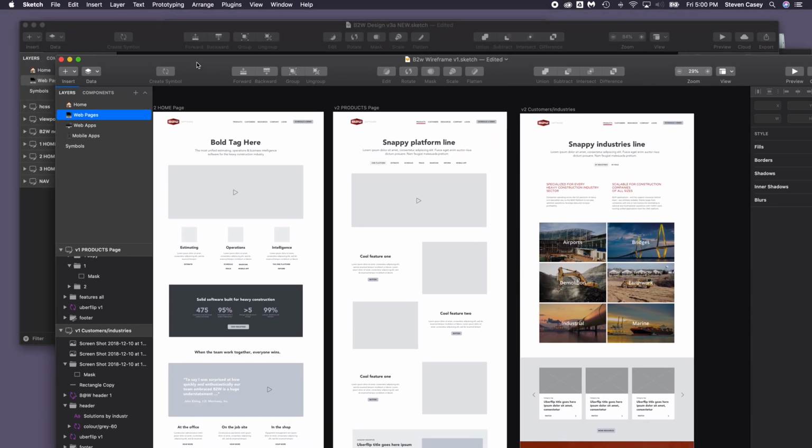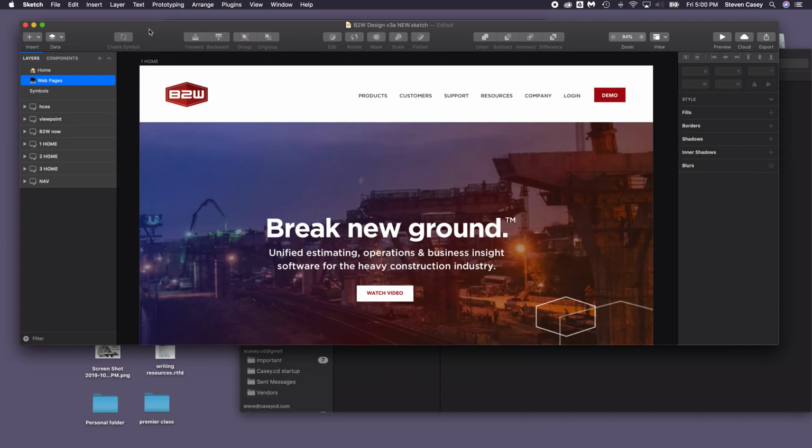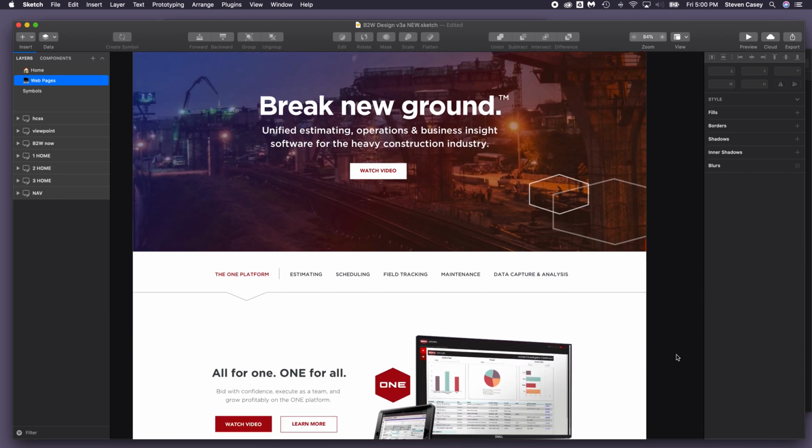For the design, part of the project was to come up with a tagline as well. So here is the first design, where the tagline was break new ground. I recommended getting rid of the word software and just going bid to win, a battle I didn't win, but I'm happy to make suggestions and be creative. I also cleaned up their nav, helping with nav structure.